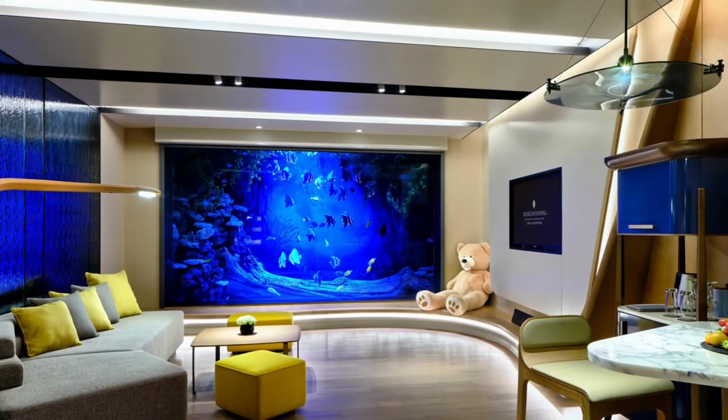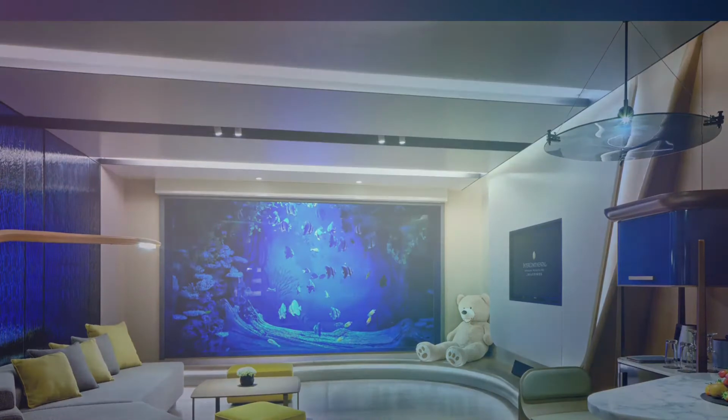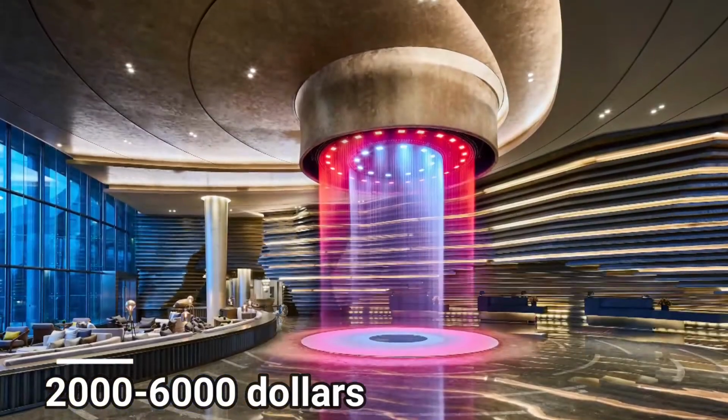It also has 2 private suites where guests can enjoy the views of colorful fishes. The 370-room hotel also consists of a restaurant. Staying here for a night can cost you $2,000 to $6,000 per night.